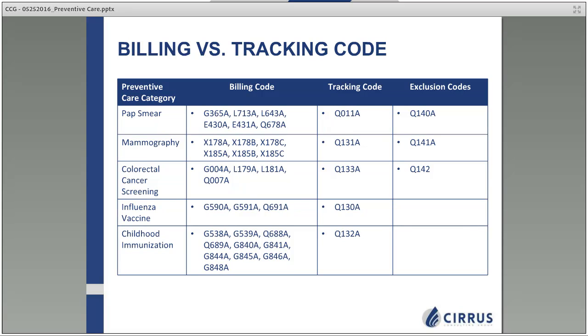A tracking code, the Q011, is in order to track the service. So let's say, for example, a patient has that pap smear done elsewhere. You want to track that it has been done. Obviously, you're not going to get paid for the tracking code, but you want to make sure that they are being tracked within your preventive care program, so you bill the Q011A.